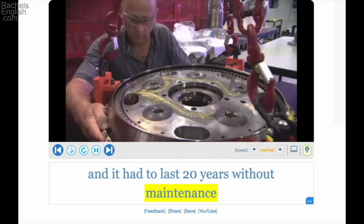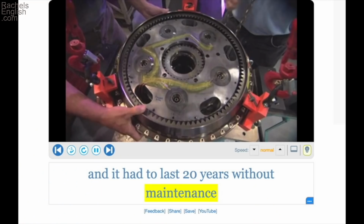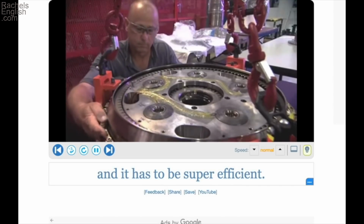And it has to last 20 years without maintenance. When you or I go to the doctor for a checkup, we don't go because we're sick. We go because it's a good idea. Our doctor takes a look at our general health and gives us advice on how to stay healthy. This is the idea of maintenance for a car. Changing oil, checking the tires, replacing filters. That's maintenance. This particular piece of machinery needs to be built to run without problems, with no need for maintenance for 20 years. And it has to last 20 years without maintenance.